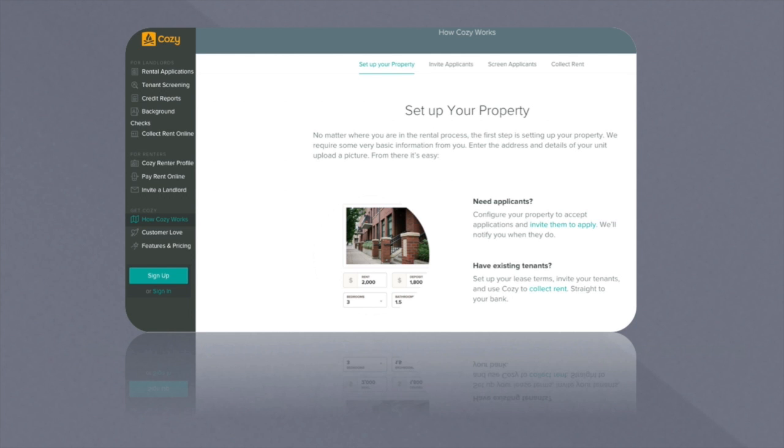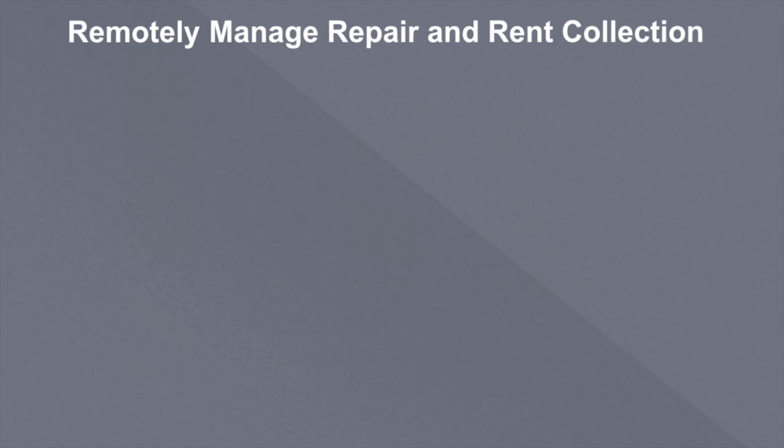One of our clients uses Cozy, and he likes it a whole bunch. He bought many properties through my company, and he's up to about 70 units now, I believe, and really he likes Cozy a lot. So this has been a great resource for him, and many of his properties are self-managed from a distance. This gentleman that I'm talking about lives in Northern California and has properties all over the country. So this is a good opportunity for you. So you can remotely manage repairs and rent collection in several ways here.